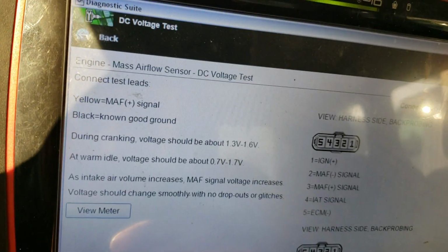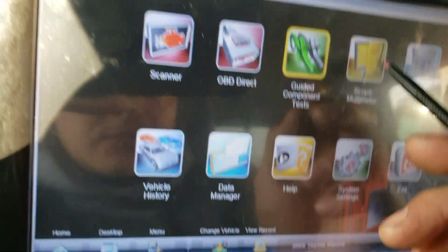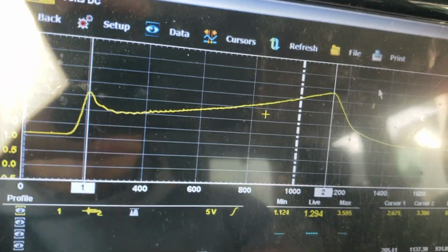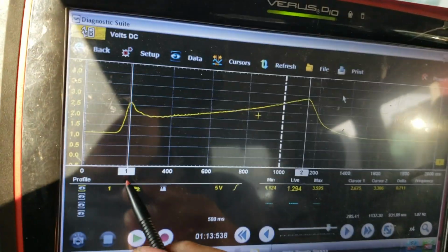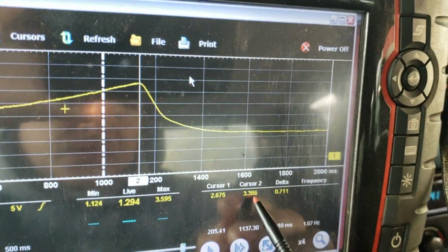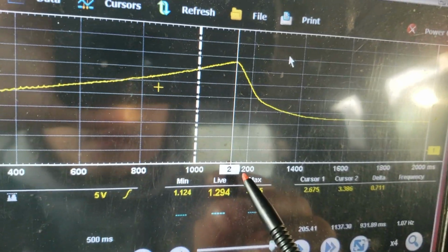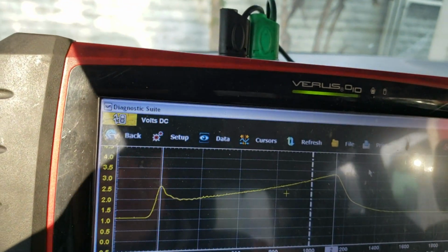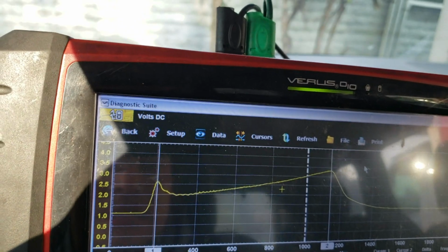Basically, what we wanted to see is when we accelerate. This is what we wanted to see when we do wide open throttle. You see my cursor 1 is at 2.6. My cursor 2 is at 3.3. So these are way too low numbers. So when we rush the air is when we wanted to measure that.